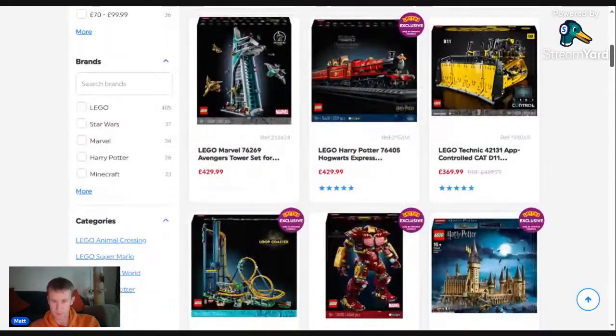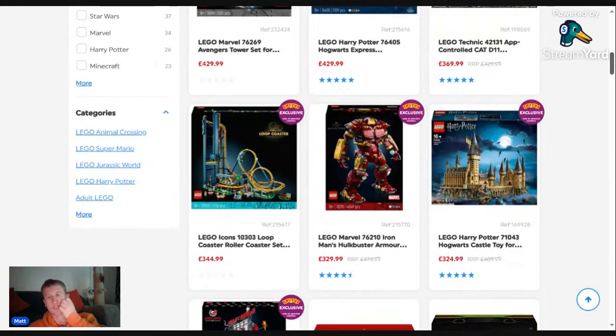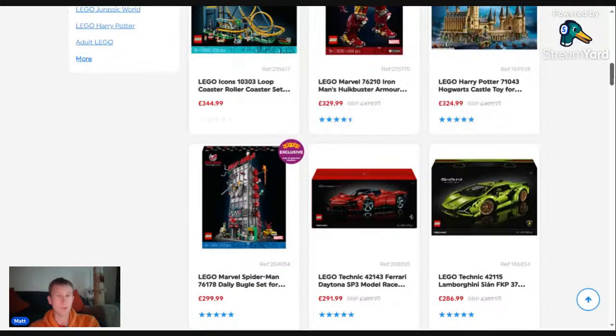So the day before Christmas Eve, shall I say. The Loop roller coaster has not got into a sale, which hurts because I would have got that instantly. The Hogwarts down from 409 to 324, so that's a good saving on that one. Really good saving. That's still far too expensive for 329. I think the Daily Bugle is in a sale, and obviously it is not on the Lego. Oh, it was. It's not anymore.